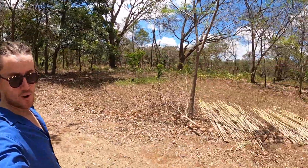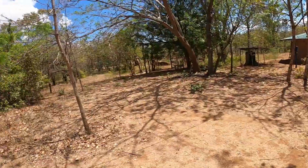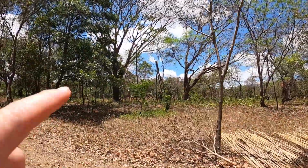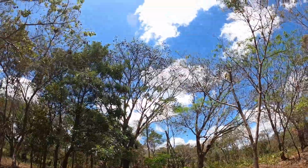Yeah, so here we are in La Finca de Amanda. It's dry season right now, so everything's pretty dry. But yeah, still beautiful. There's some neem trees we have. Those big ones are guanacaste.